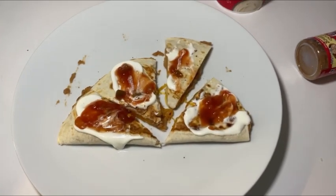All right, this is what it looks like after I put in my sour cream and salsa. Let's do a taste test. All right, we got our quesadilla. That is so good. Chef's kiss. Those are quesadillas.